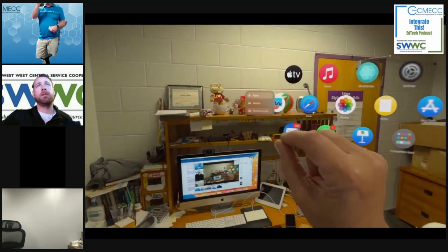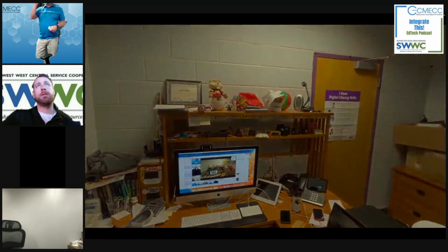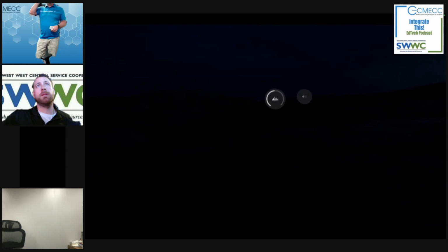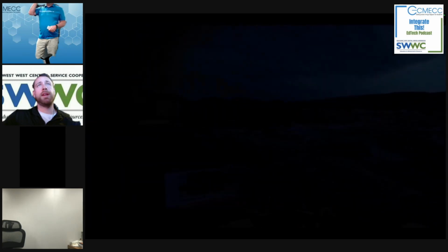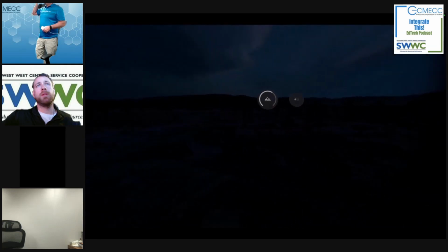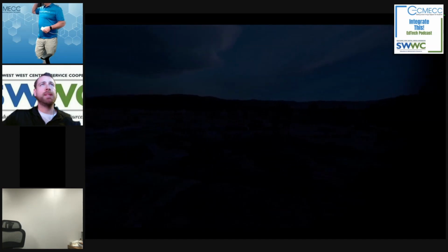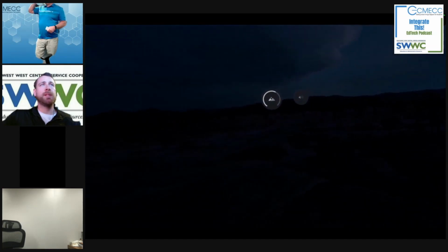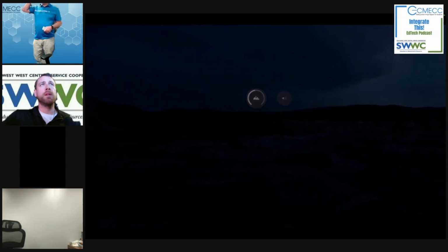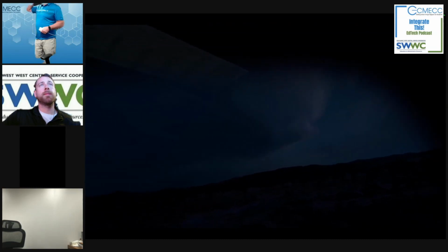Let me see if I can grab an environment here. Okay, mine goes black here, so I'm not sure what exactly you're seeing. It looks like it's loading right now. It's kind of dark, but we can see some shades of maybe mountains. It's like a desert at night in the foreground with mountains in the background. And if I look up in the right area, there was a moon.